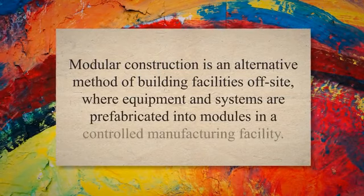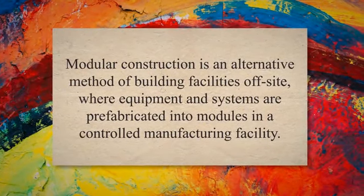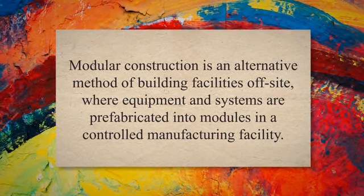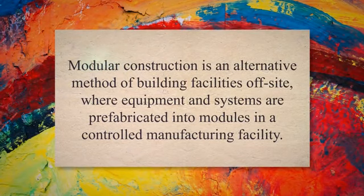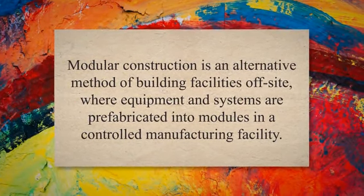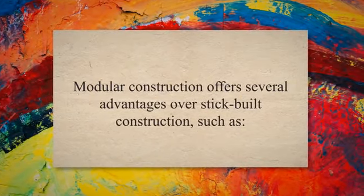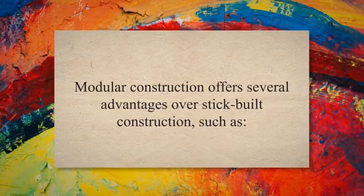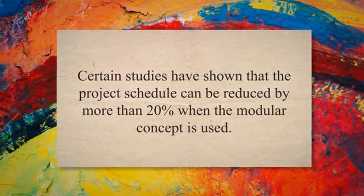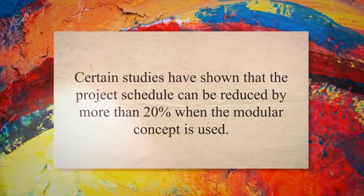Modular construction is an alternative method of building facilities off-site, where equipment and systems are prefabricated into modules in a controlled manufacturing facility. These modules are known as modular skids and are then delivered to the site and installed with minimal field work. Modular construction offers several advantages over stick-built construction, such as shorter project schedule due to parallel activities, reduced site work, and fewer dependencies on the critical path.